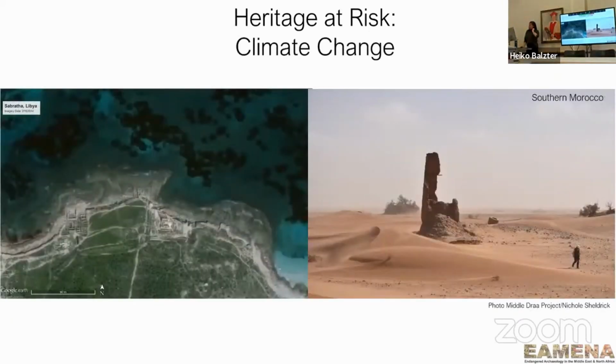Finally, another growing concern is the effect that climate change is having on archaeological sites. Rising sea levels are having a serious impact on coastal sites, like we can see on the left at the site of Sabratha, which is a Roman city on the coast of Libya. And then on the other side of the coin, increasing rates of desertification in many areas is also contributing to the degradation of archaeological sites, like we can see with the tower on the right being swallowed up by shifting sand dunes. And so all of this is just to give you a kind of sense of the variety of threats that are facing heritage in the MENA region.